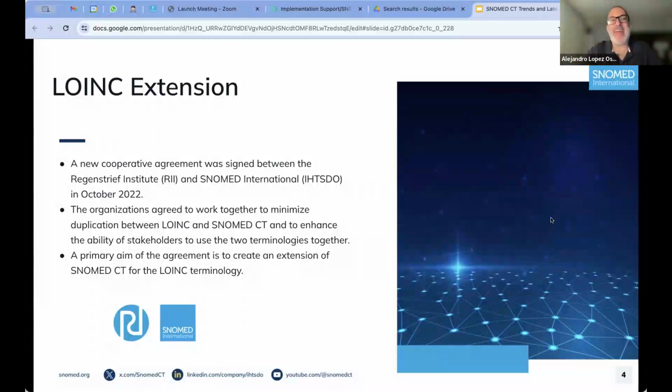So the primary aim of this project was to create a space for LOINC inside the SNOMED that is maintained by LOINC experts. And this is called the LOINC extension. You know how countries create their national extensions? SNOMED has an international edition, then you have the Canadian edition, and you have the US edition, and the UK edition, and the Australian edition. But the same can be done for domains. In this case, we can have a LOINC extension. The LOINC extension is the new concepts and the models that are required to represent LOINC content.